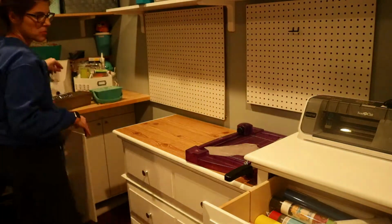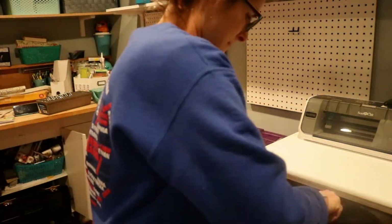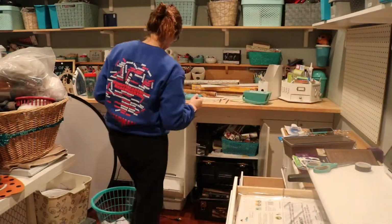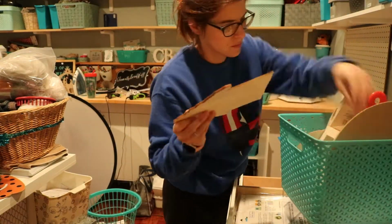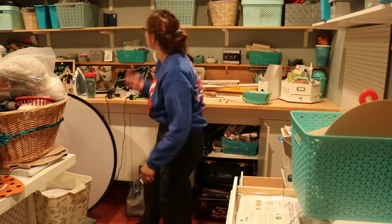I don't have a ton of vinyl. I don't do a lot of those projects, at least not yet. So it worked out perfect to put them all in this little drawer. And then in the second drawer of my new dresser, I just took all, again, my seasonal.